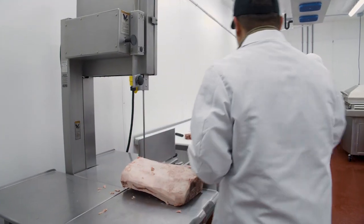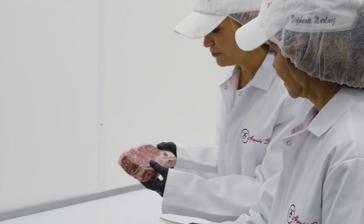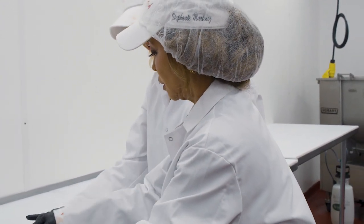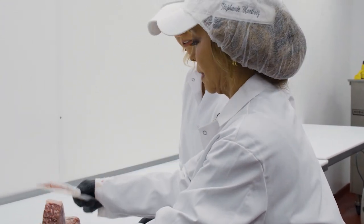So we are cutting this at 1.5 inches, right? Yes. That's beautiful. And then you just take it and scrape this off. Okay. This is a bone-in New York strip. This is what you call a double chamber vacuum packer.